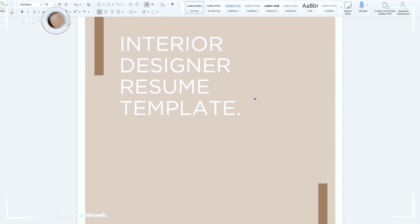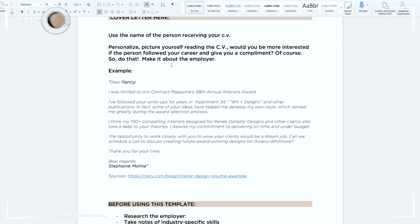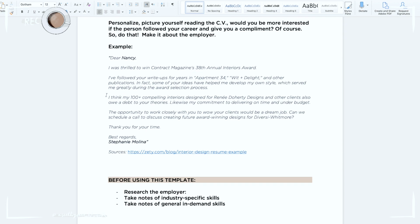Again, I use the example that I talked about. You have to use the name of the person receiving your CV, personalize. Again, you need to put yourself in their shoes. Picture yourself reading the CV. You'd be more interested in the person if they actually followed your own career and gave you a compliment. So make sure that you research the employer. You're acknowledging that you've done your job, you researched, and you've already gone one step ahead of other people. This is the example that was used in the same article.